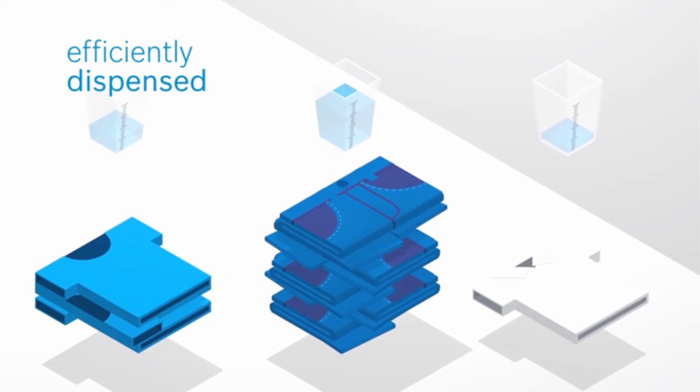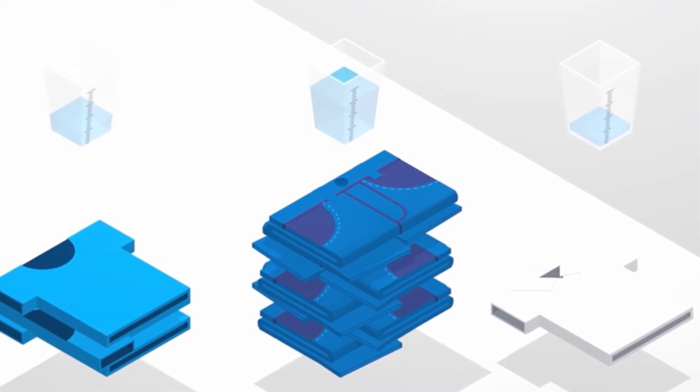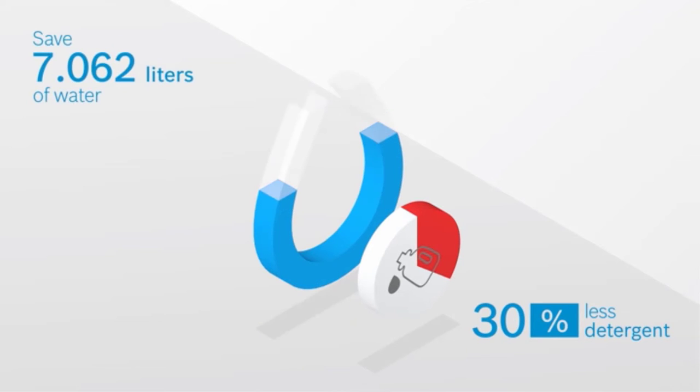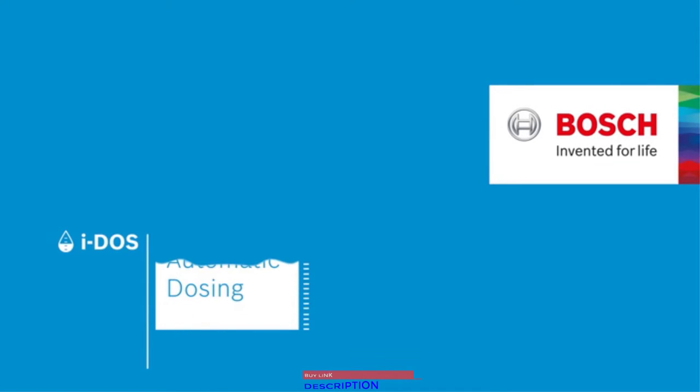movements accordingly. This is good news for you, your laundry, and the environment. iDOS is kinder to your clothes and reduces detergent use by up to 30% per wash cycle and saves up to 7,062 litres of water a year. This is iDOS by Bosch, the intelligent automatic dosing system. Fill up once and it doses automatically, wash after wash.